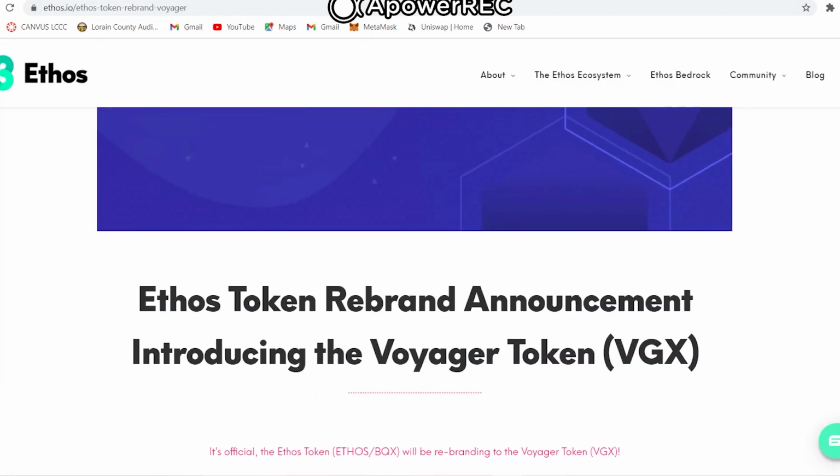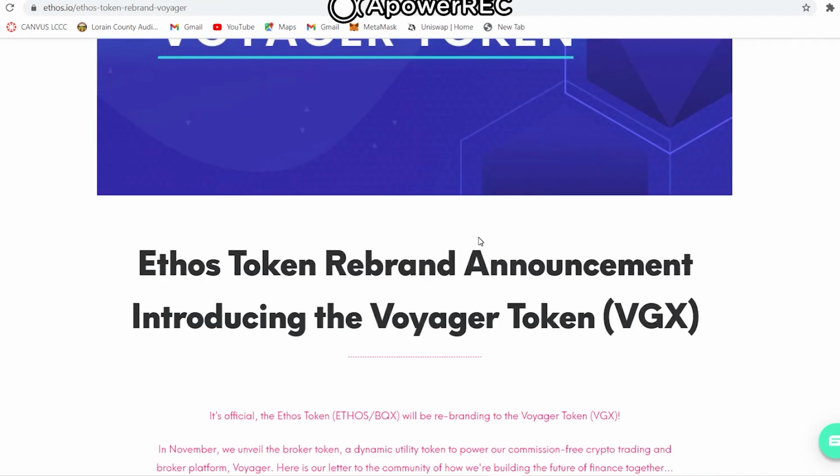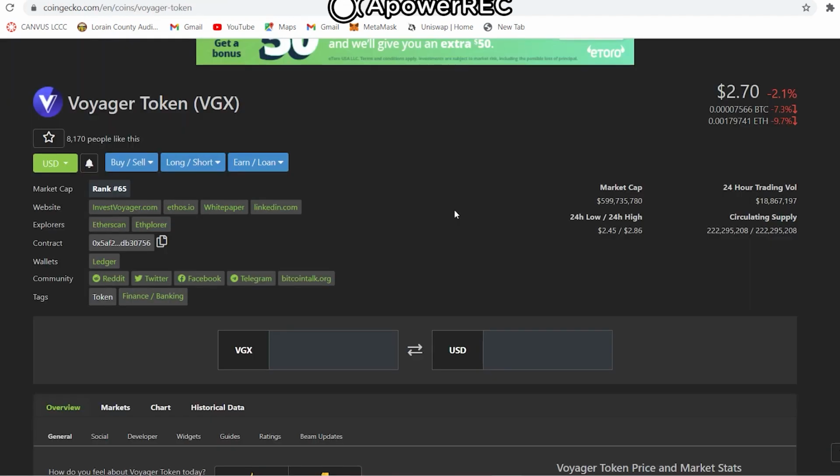So Voyager Token, formerly known as Ethos, was rebranded to VGX when Voyager Brokerage bought them. Now Voyager Brokerage is also a publicly traded company under the ticker symbol VYGVF on the Canadian Stock Exchange. This is completely separate from the token itself. So as we went over in the beginning, a driving factor of a utility token is your users.